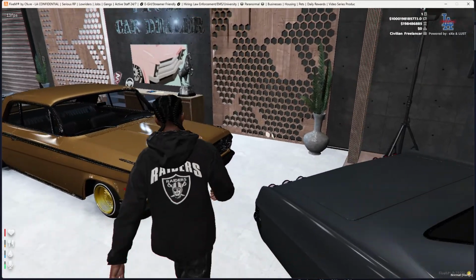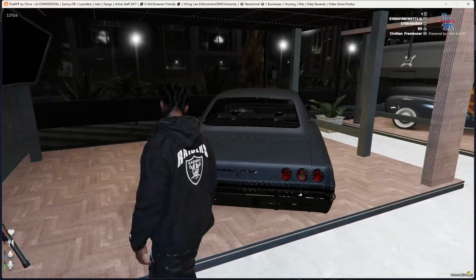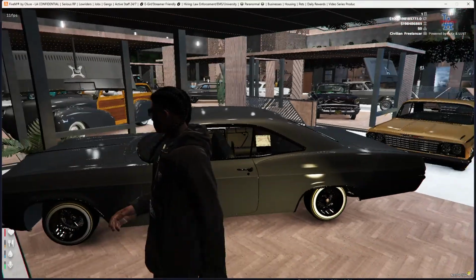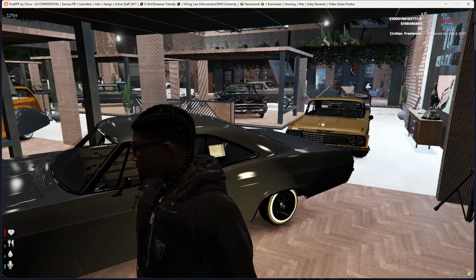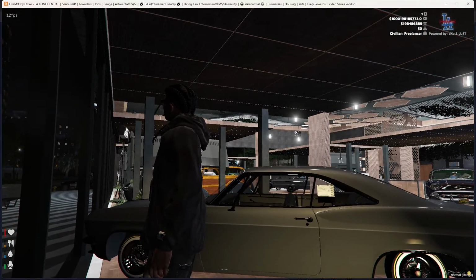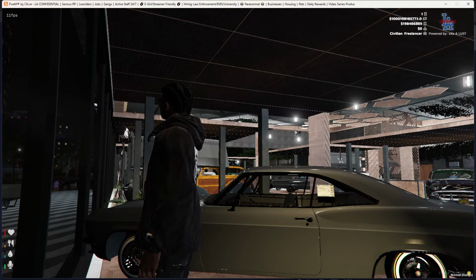I had a buddy that had a 65, and his was gold. And I used to find ways. And see, this is not actually gray. It's just the lighting in here, because this car actually is the same gold as Undertaker's.